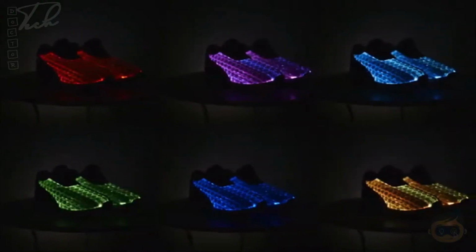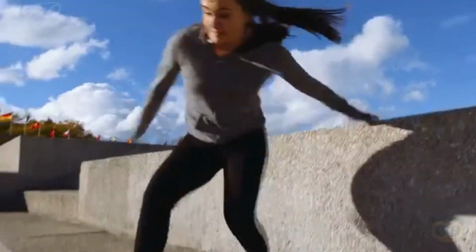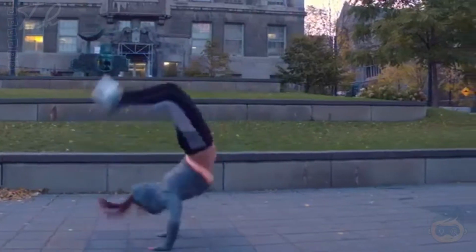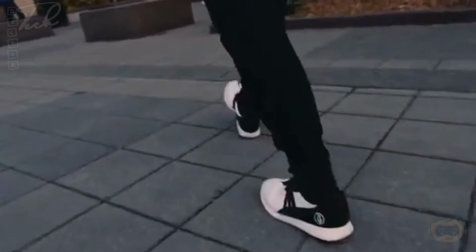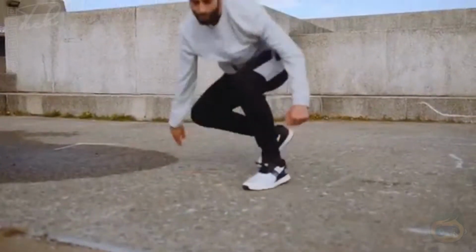With six breathtaking colors, you have six head-turning styles in one sneaker. You can match your mood, your outfit, or even your team colors. Make a statement and look fantastic. Wear them casually every day or easily fit them into the most active of lifestyles. The flashing mode is perfect for your evening run or anytime you want extra visibility.